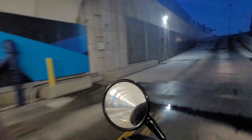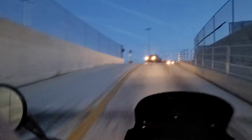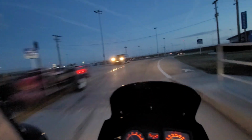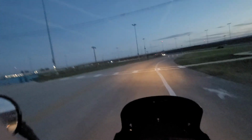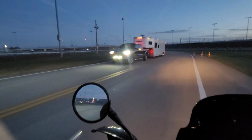Big black. Getting dark out. Everybody's pulling out of here from the ARMA Moto Fest in 2022. It was an excellent event, big success. A lot of people turned out. Lots of good racing.